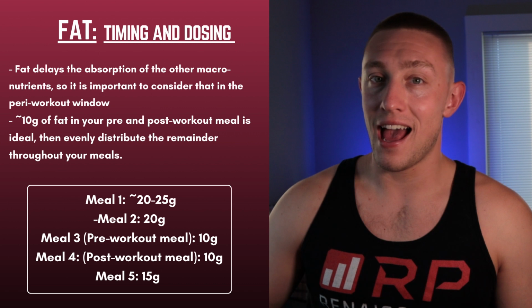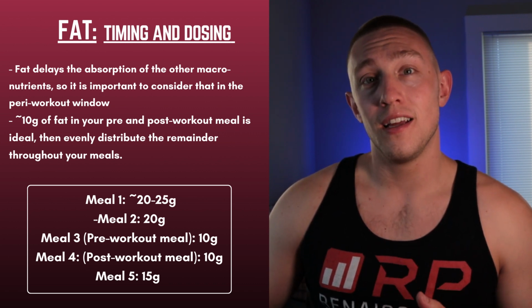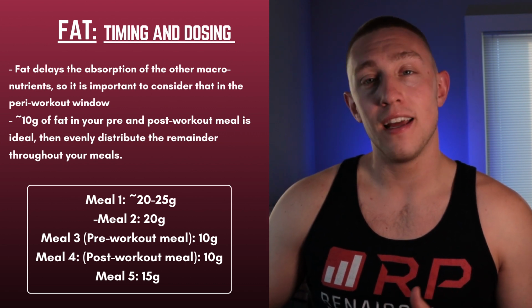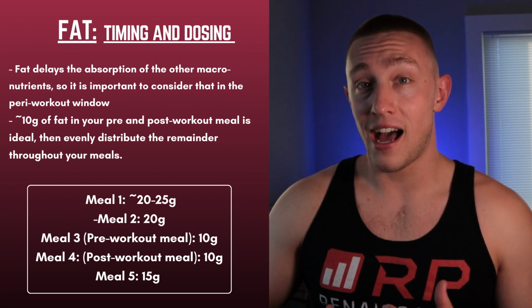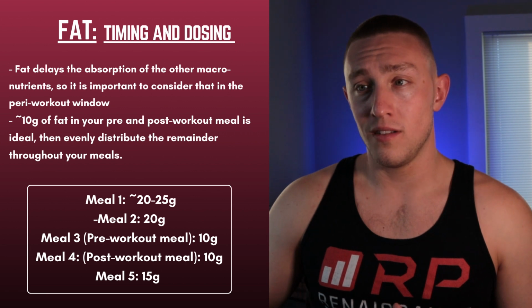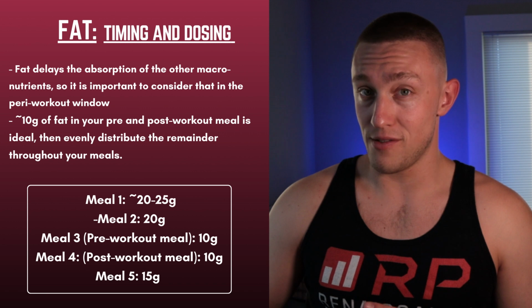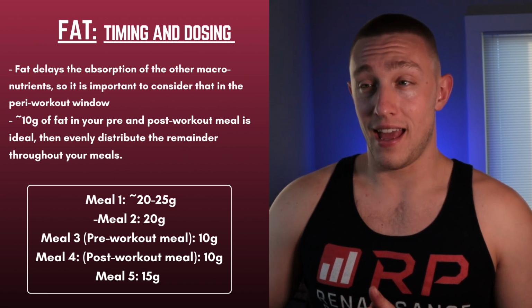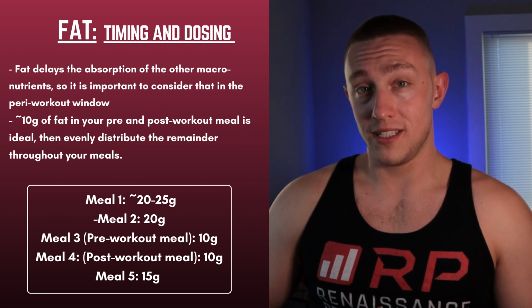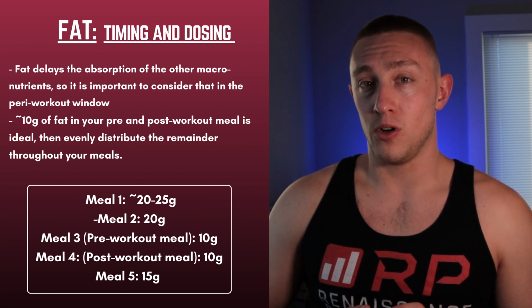Once again, keep in mind, I have 78 grams of fat in this example diet for myself. I would say if I was working out in the mid to later half of the day, start your breakfast out higher in fat. Meal 2 can be somewhat high as well. And then the pre-workout meal and the post-workout meal are going to be around 10 grams of fat, keeping that nice and low, and then filling the remainder of the fat up, that 15 grams in meal 5 that you'll see there. Once again, just make sure you're keeping the bulk of your fat away from your peri-workout window.